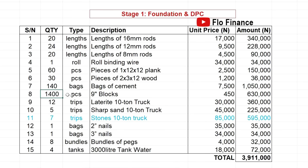All right. Then you need blocks, a lot of blocks, because you're going to lay blocks. Because of the kind of foundation you're making, you can use blocks to do this foundation. 9 inches blocks is now 450 naira each. You need laterite, which is red sand, the red soil.